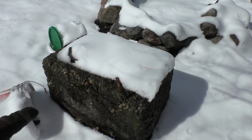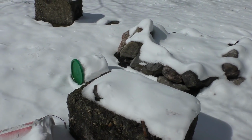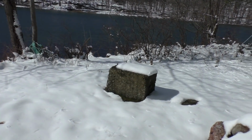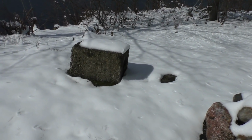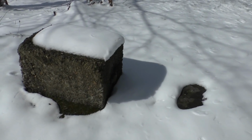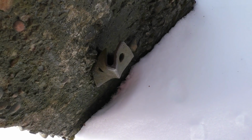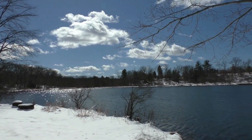You can see there's a lot of these concrete blocks here. These were anchor points for the coaster that held up the structure. You can see there's some metal coming out of it here. You got a nice view of the lake here.